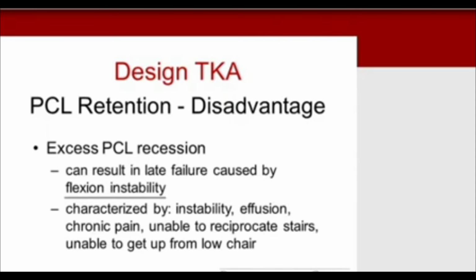And for the test, flexion instability, for whatever reason, whether it's with a CR knee or another knee design, is characterized by instability, effusion, chronic pain, the inability to reciprocate stairs, and the inability to get up from a low chair.